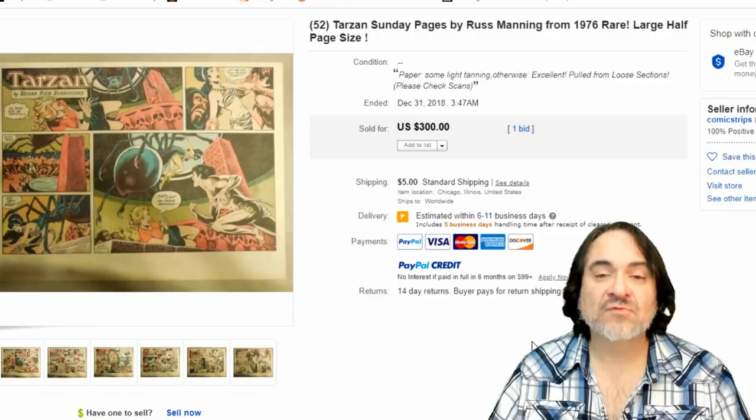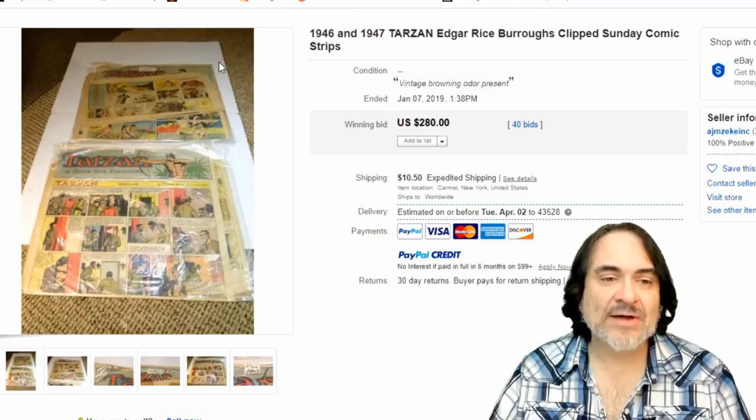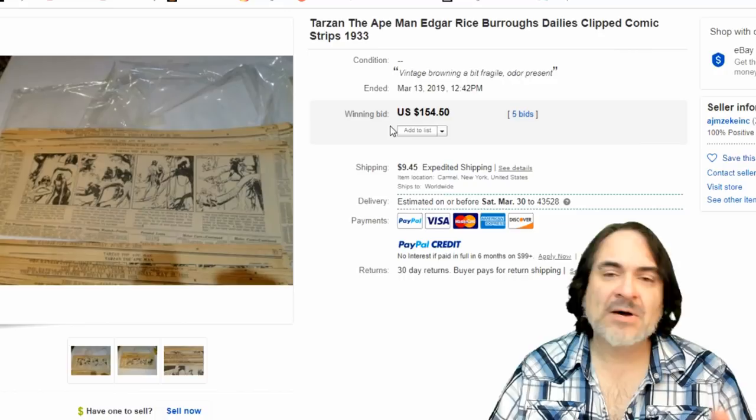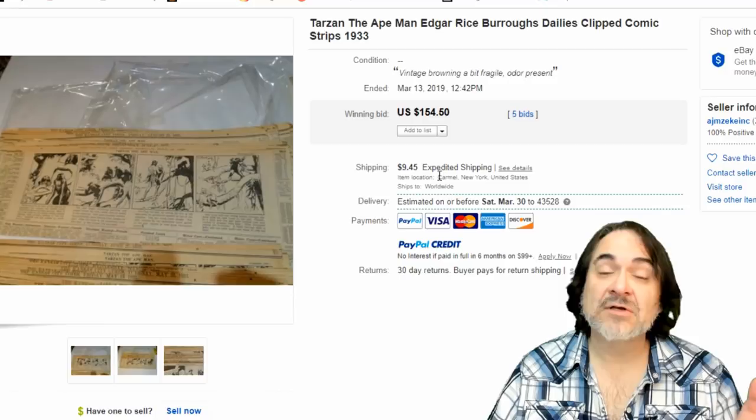Another stack, Tarzan, $280. They're not just all Tarzan that are worth money, so don't just think Tarzan's what you want. There's a ton of them. Any of the sci-fi, any of the superheroes, even Popeye we've sold, and Blondie. If you get enough of any of these, they're worth selling. You know, 40, 50 of anything. They're worth selling right off the bat.